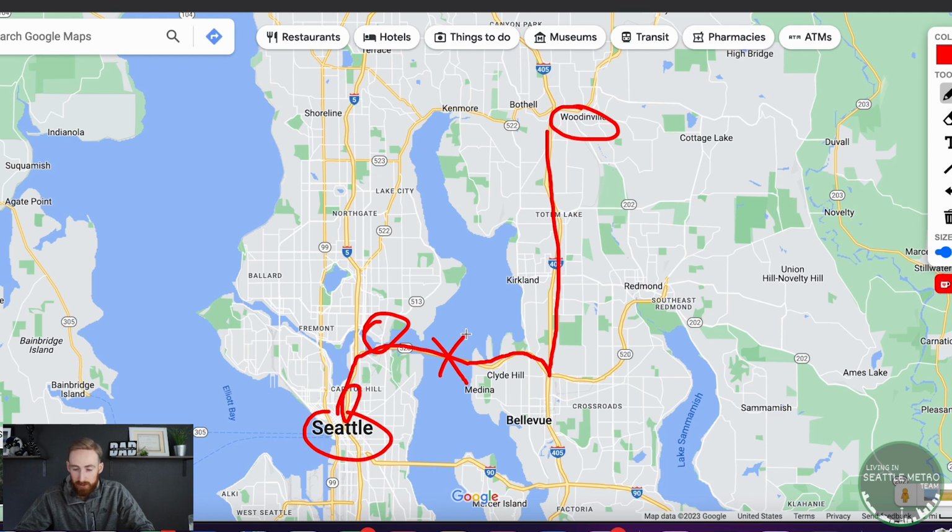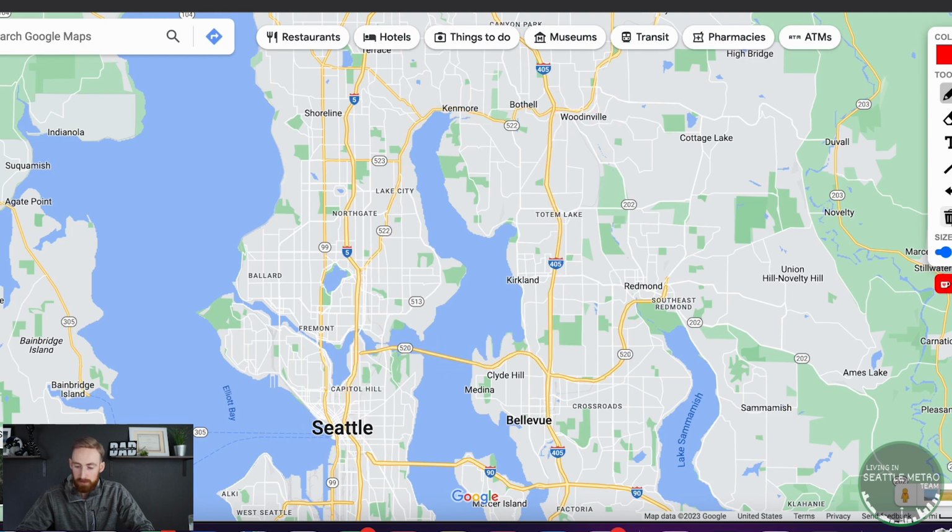The second way that you can go is out of Woodinville through Bothell, through Kenmore, right along the north side of the lake, and then head down through Lake City on 522 and then onto I-5 down to Seattle. That is going to take a bit longer, typically, but it's a way to go. It's kind of more of a back way, and you don't have to pay any tolls. So either way, there are a couple of different options to get to Seattle from Woodinville.